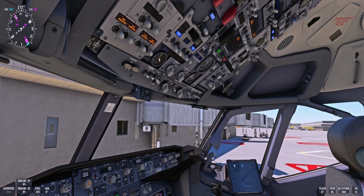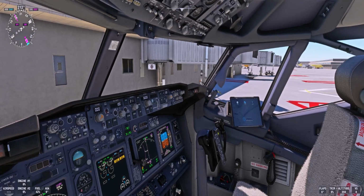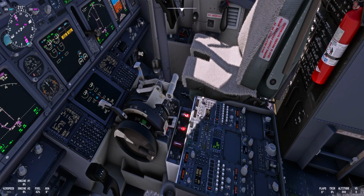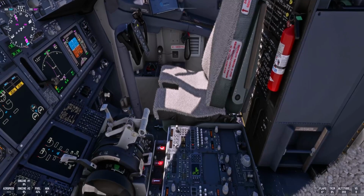Air conditioning and pressurization, packs off, bleeds on set. Pressurization mode selector, auto. Instruments, cross-checked. Auto brake, RTO. Hydraulics, normal. Speed brake, down detent. Parking brake, set. Stabilizer trim cutout, normal. Wheel well fire warning, checked. Radios, radar, and transponder, set and standby.